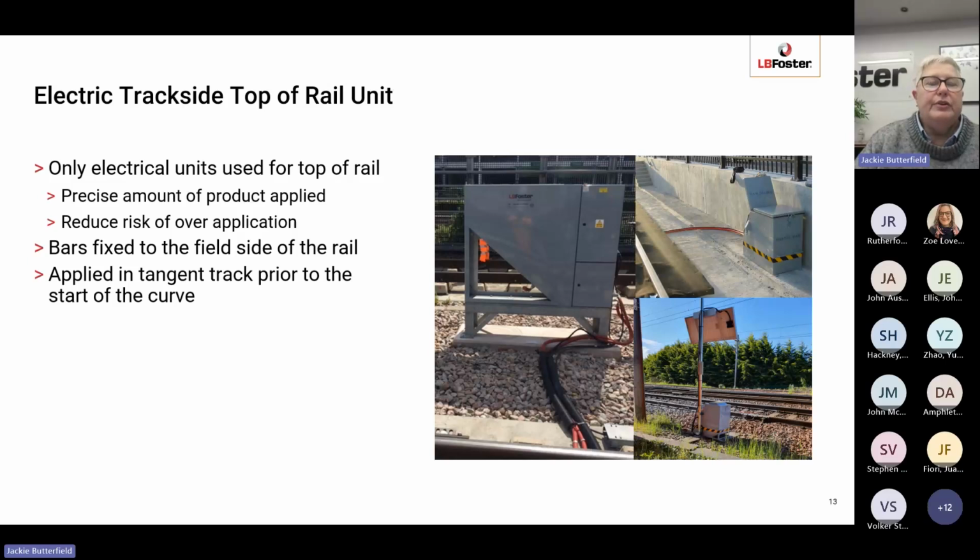So in terms of the hardware that we're using, for a trackside solution, we are using an electrical trackside top of rail unit. So only electrical units are used for top of rail. I'm not aware of any hydraulic or mechanical systems that are used for top of rail. This is primarily because an electrical unit will give you a precise amount of product applied, and therefore you're reducing the risk of any over application of product to the railhead. And this is particularly important if you're using an oil-based or a hybrid top of rail material that has an oil content. The sensitivity of application rates is very, very high for those types of top of rail material.